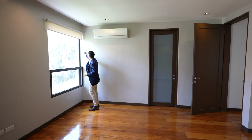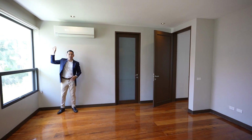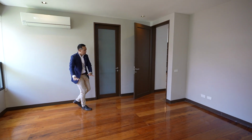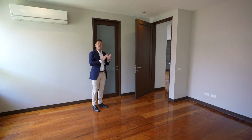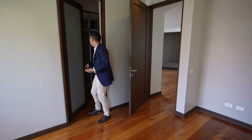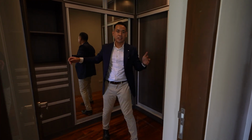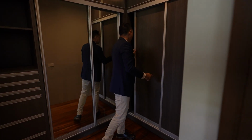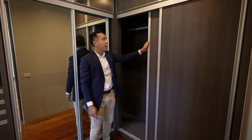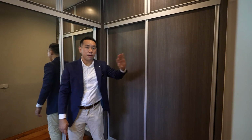Because once you close them up, it's almost as if they aren't there at all. You already have a split-type air conditioning unit here. Once again, the flooring, which is consistent throughout the second level of the house. And once again, you have your walk-in closet space. And what's really nice about the closet space, I'd just like to point out for this house, is how easy it is to slide open the cabinetry.